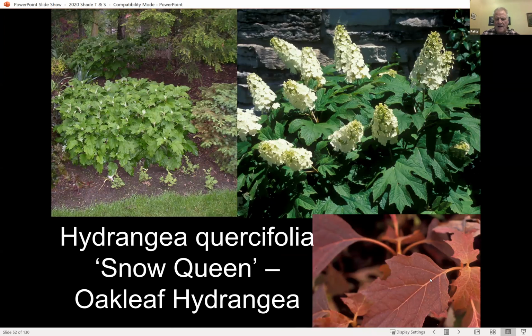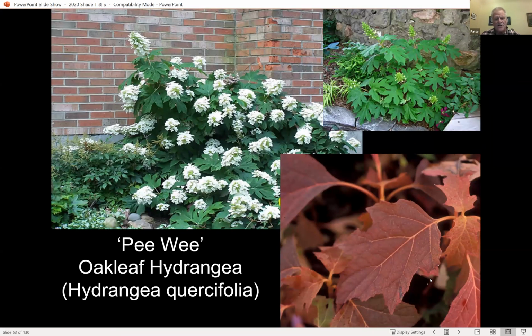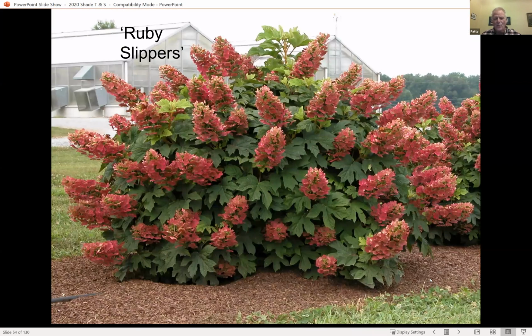And I'd say the textural quality of the leaves and the fall color alone would be worth growing it. Snow Queen goes about 6 foot. There's another smaller one called Peewee, not quite as flower bud hardy. That'll go to about 3 or 4 foot. Now, if you were to cross these two, you'd end up with this one, Ruby Slippers.